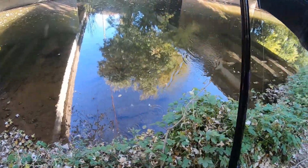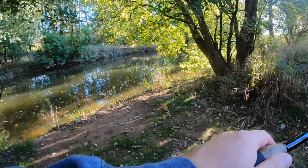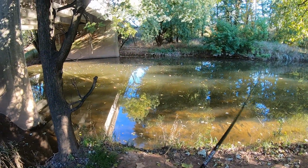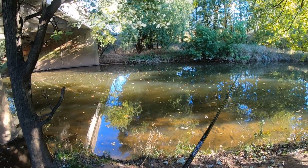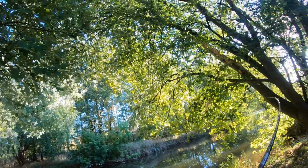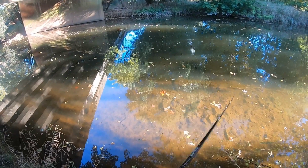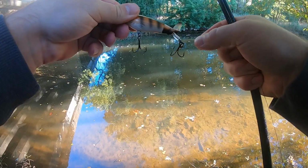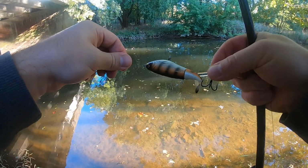Is that a white leaf? Okay, the underside of the leaves. Or maybe is it time for me to... Are you kidding me? Oh my God, that makes me so mad. Still hooking the back, yeah. I didn't hit anything on it and it's destroyed. Wow.